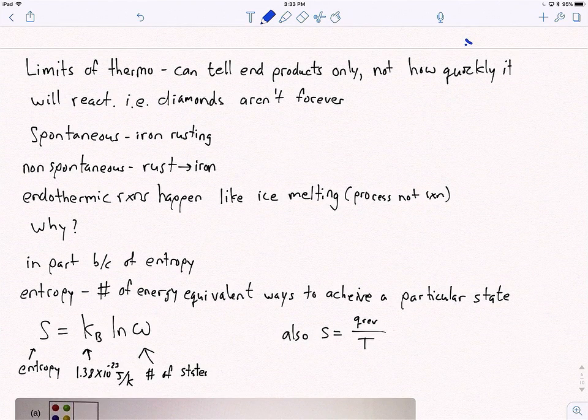So this chapter is thermodynamics part 2. There are some limits for thermodynamics. It tells you what the end products are. It does not tell you how quickly it will get there. That's all kinetics, and that is something that we still do not know how to do. We can't look at something and say, this is going to happen this fast. Only by experiment can we determine that.